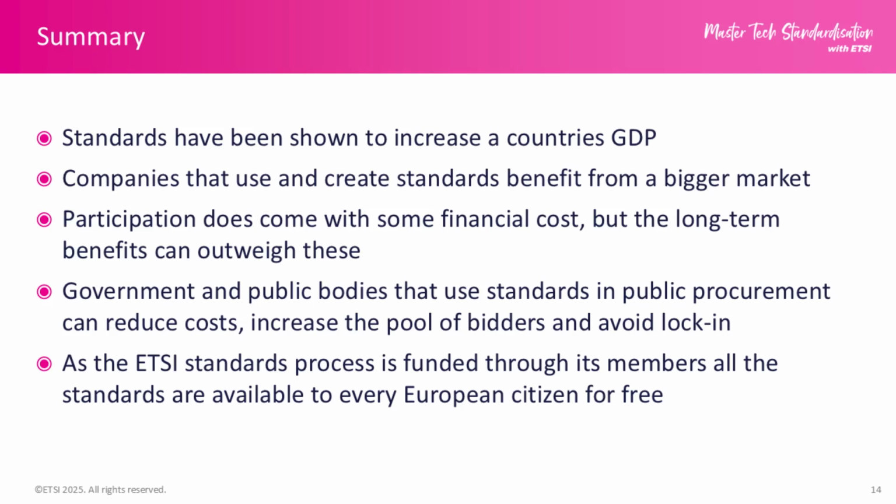In conclusion, standards have been shown to increase a country's GDP. Companies that use and create standards benefit from a bigger market. Participation does come at some financial cost, but the long-term benefits can outweigh these. Governments and public bodies that use standards in public procurement can reduce costs, increase the pool of bidders, and avoid lock-in. Finally, as the ETSI standards process is funded through its members, all the standards are available to every European citizen for free.